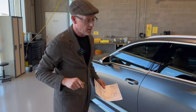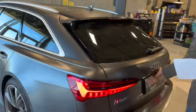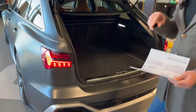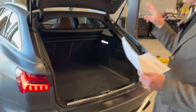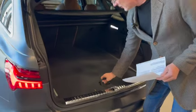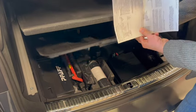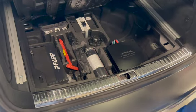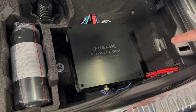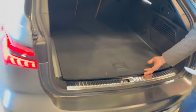They've also upgraded the sound in this car with a sophisticated digital amplifier and a DSP, and this is layered on top of the Bang & Olufsen system, which is retained. There is a subwoofer and a DSP controller, and it lives under here. You can see this Helix V12 DSP, that is an addition to the car. Very expensive, it was about $7,500.